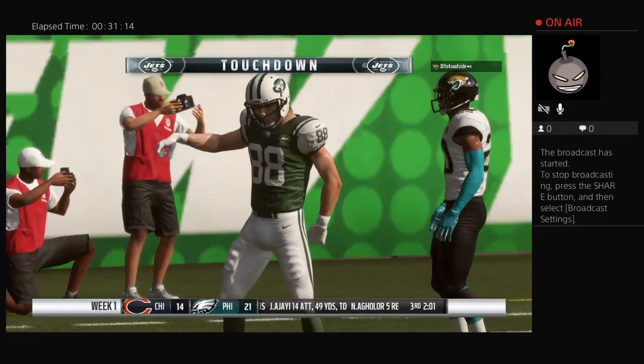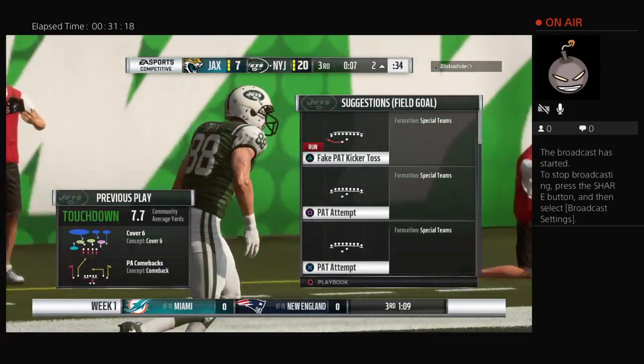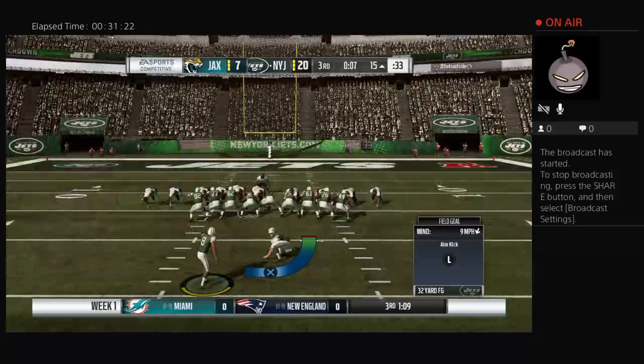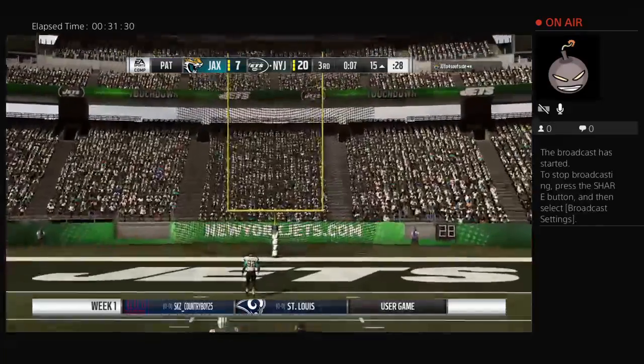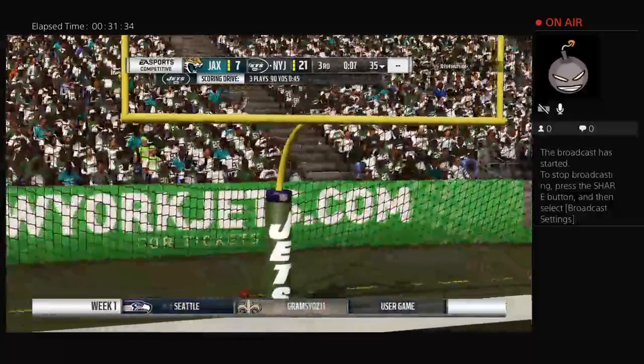Touchdown. The rookie showing out. Big play there. Now with his 3rd touchdown in his first ever NFL game. And the Jets are going to add on to their lead. Santos with the extra point. And it's now 21-7.